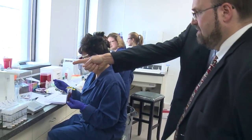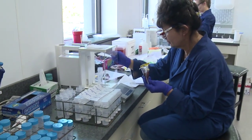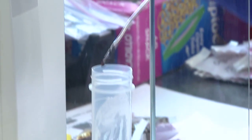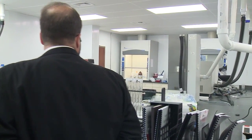So she's just measuring that out and putting it in. Everything is coded by the sample number from the get-go when we put it in. And she's measuring that out, and then she has to record. Everything has to be recorded. If it's not written, it sure didn't happen in the lab. So then, once she's done doing that, we'll add the acid and the deionized water, and then we'll basically put it in one of these machines here, and with the acid and the heat, it'll reduce it down to a clear liquid.